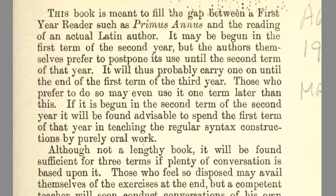The authors in the introduction say this book is meant to be a book to use at the end of the first year of Latin, and to fill the gap between that and actually reading original classical works. Now, at the time that this book was written, Latin, when it was studied, took up much more time in the curriculum than it does now. So what would be good for a first-year student of Latin in the 1800s is probably not good for a second or even a third-year student of Latin nowadays.